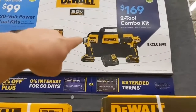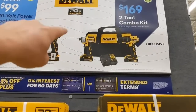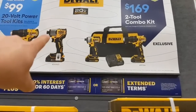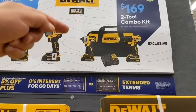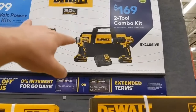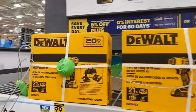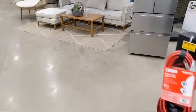They also have a tool combo kit. It probably includes the 787, which is also a pretty good impact driver in my opinion. Okay, these are two good impact drivers. I will tell you that the 840 is leaps and bounds above the 787. But I do like the 787 better than the 887, even though it doesn't include all the functions of the 887. I know a lot of you are going to hate me for saying it, but somebody's got to say it, okay? And if you don't want the truth, you're in the wrong place. I don't know what to tell you.